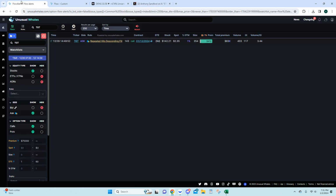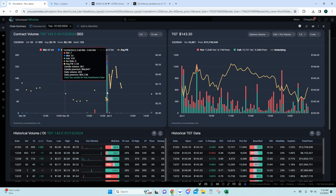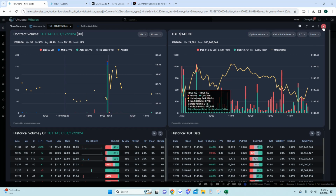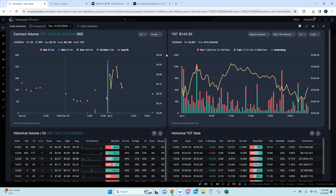So Target here, here was our call out. Obviously 12/29 market was closed Monday, so this was over the weekend. Looking at the contract here, let me bump this back out. Here was your whale entry again on 12/29. You can see they entered at 2.34 per contract, and looking at this today, you can see that 388 of those contracts transferred over. Looking back here, this whale was 354, so this whale was still in.